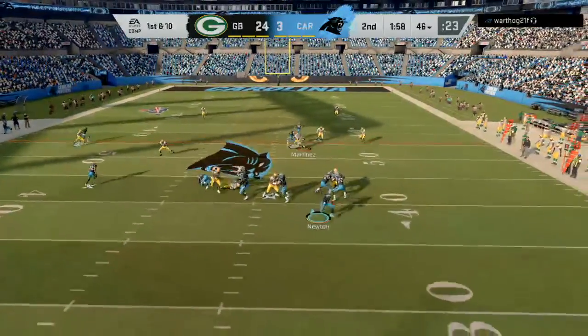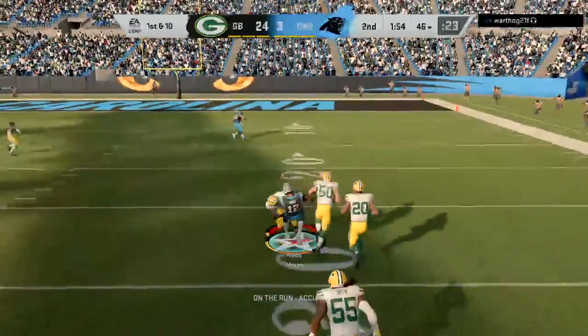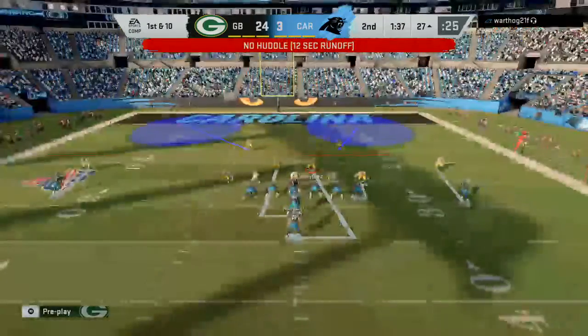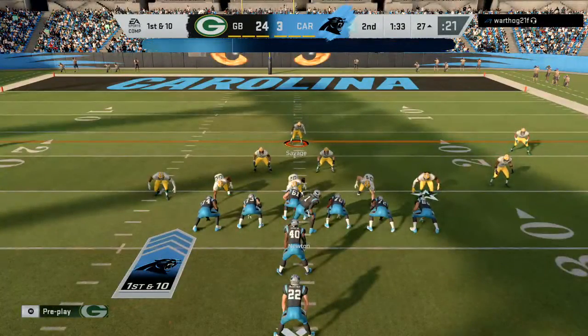Newton on first down. Escaping the pressure right. And he's got the hook up to Moore. And he'll go down, but not before getting this inside the 30. A very solid gain of 27.